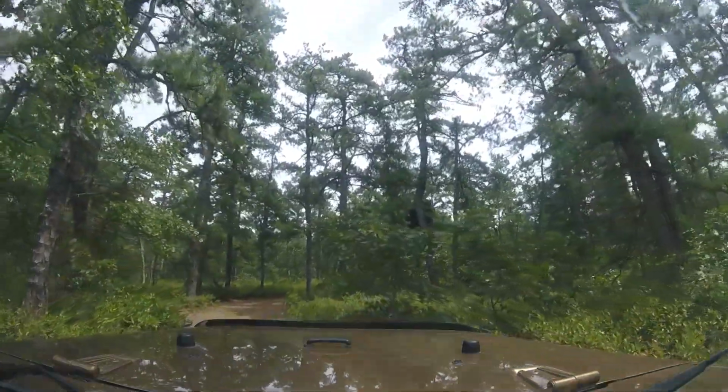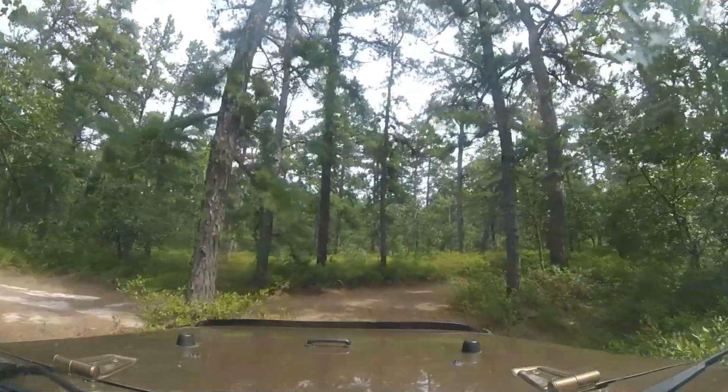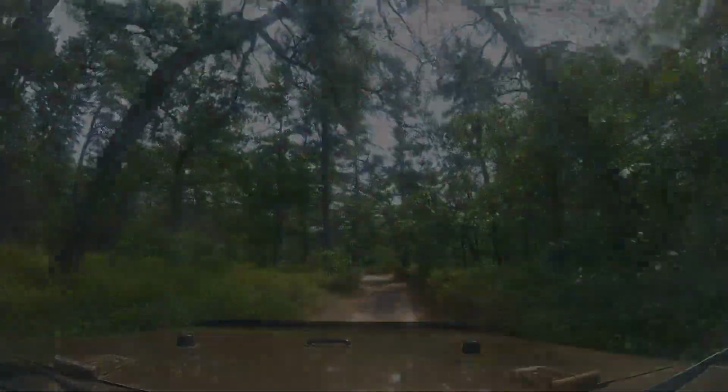Another common sight in the Pine Barrens are these sand roads that we're driving on. Locals call them sugar sand. They shift like sugar under your tires. It's like driving on clouds.